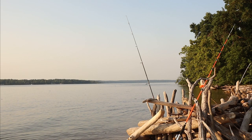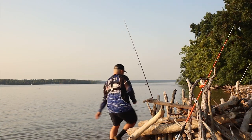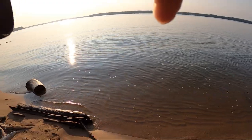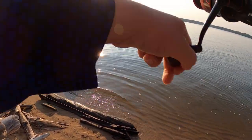I think here the bait was stuck on the camera, so when we got bit, you weren't able to see the fish come up to it there, but it was a pretty decent bite. We got him. Finally, man. Took a bit.